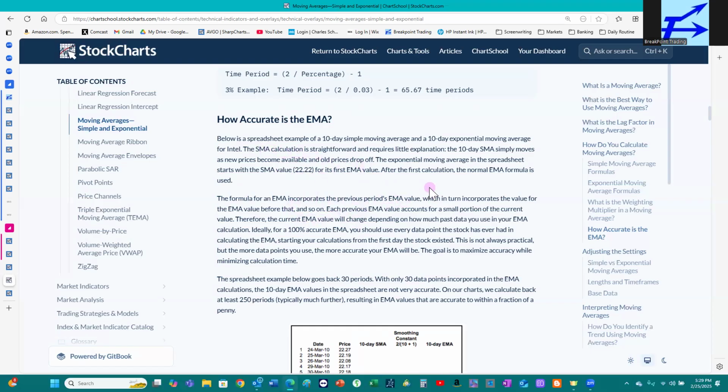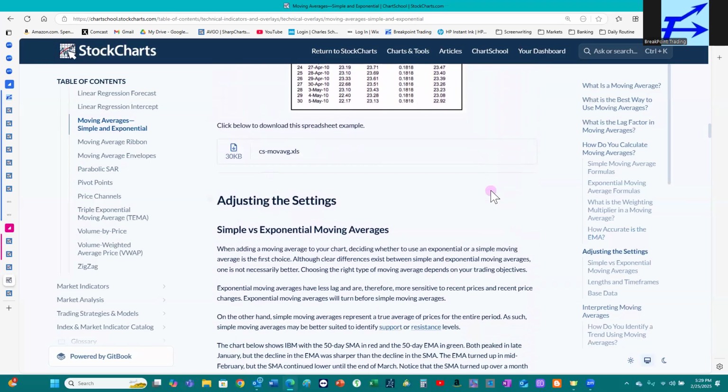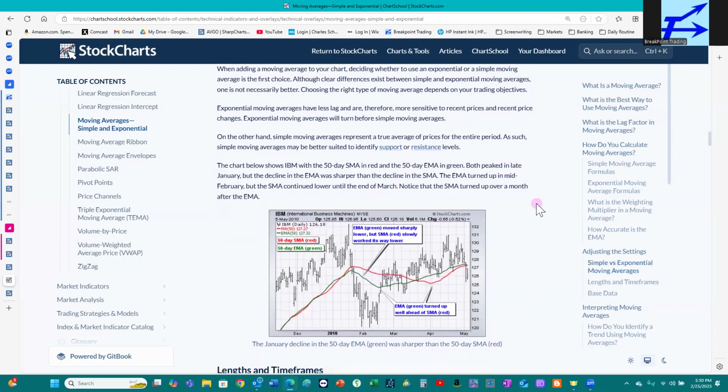So that's the way I like to do it, but you can do it any way you want. I asked John Carter this question, and he says he uses exponential for everything. So that's just the way he likes to look at charts. He's used to it. He's looked at them for so long. He understands the personality. So it's really up to you how you want to do it.